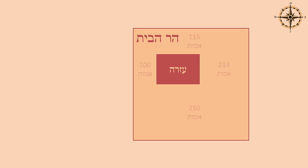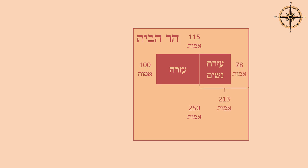So for instance, when we talk about the spaces around the Azarah, we don't include the Ezras Nashim. As we can see over here, the largest space was in the south, then the east, then the north, and the smallest was to the west. However, when we add the Ezras Nashim, we'll see that actually the smallest is to the east, but nevertheless what's written in the Mishnayos is that the largest is to the south, then the east, then the north, and the smallest is to the west, because the Ezras Nashim is considered an added structure to the Azarah.